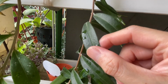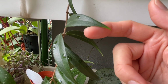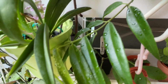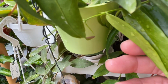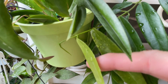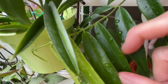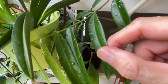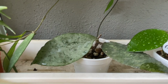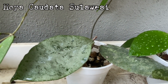And you can see the leaves, these are the older leaves. They're very glossy and dark green in color. And the newer leaves are light green, and it's quite a thin leaf one. It's just very glossy and smooth. It's not hairy or anything. So SP Papua.